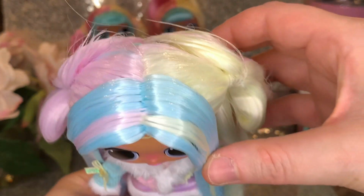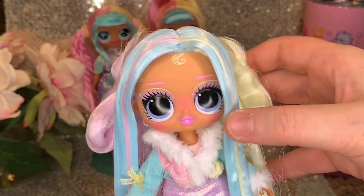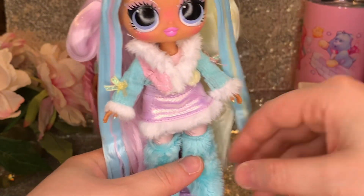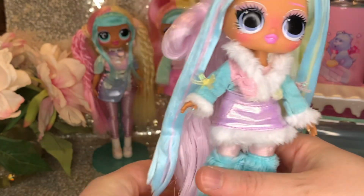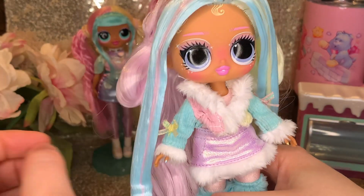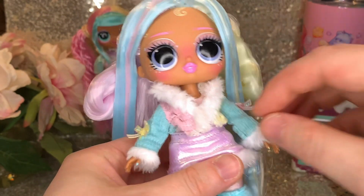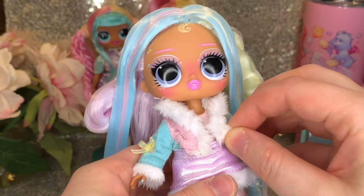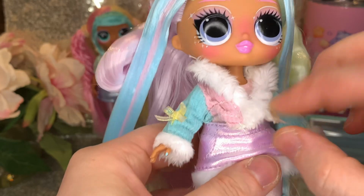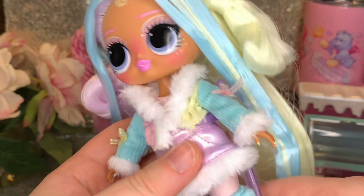but yeah, that's what her hair looks like from the top. And super cute, obviously very gelled, but honestly, I don't know, do we really care at this point? Yeah, I mean, we're kind of annoyed, but whatever, we can wash it out. Her jacket is actually, there's just an elastic there right now that I didn't take off, but I don't think it closes or anything, but that elastic is there just to keep it together.